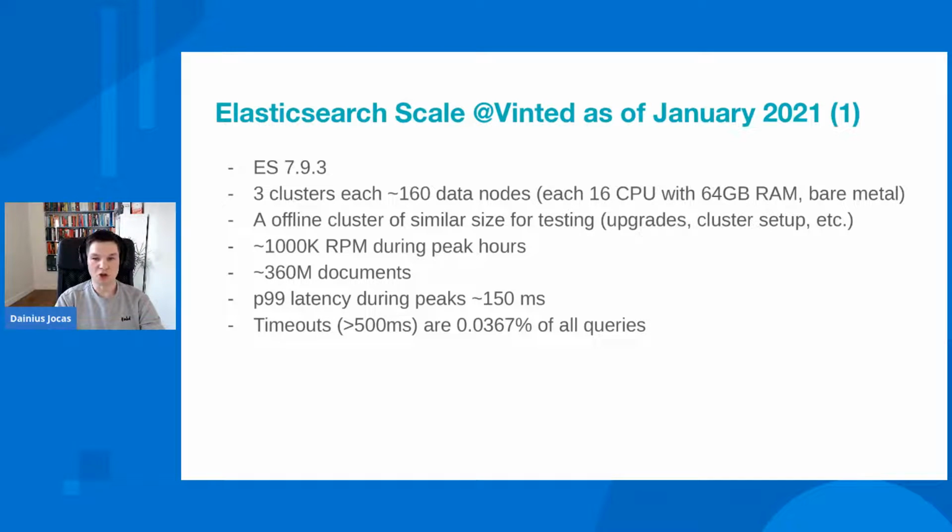Another deviation from the setup from last year is that now we have 3 clusters, each of which has 160 data nodes, and each data node has now 16 CPU and 64 gigabytes of RAM, and we are still running on bare metal.